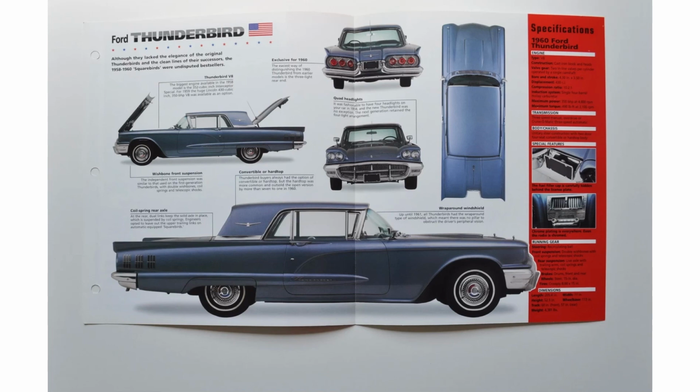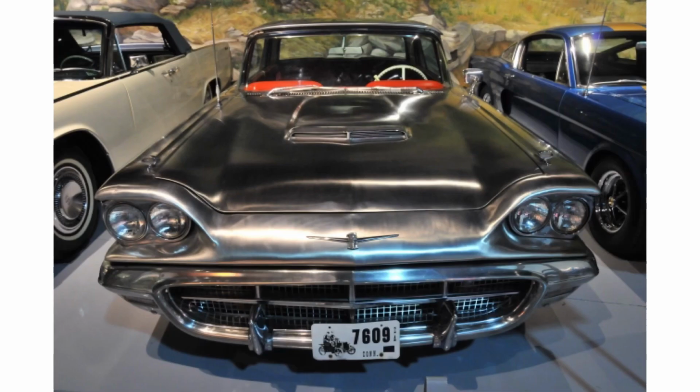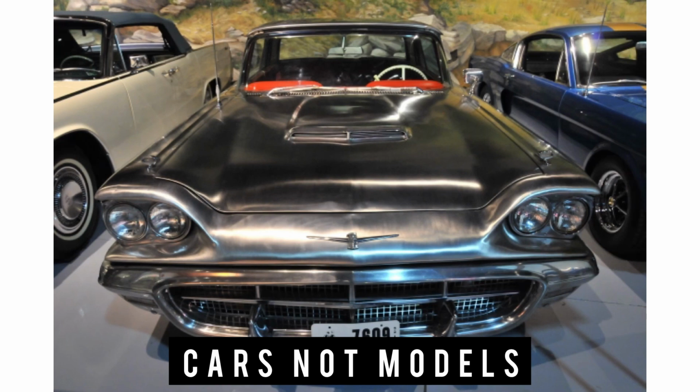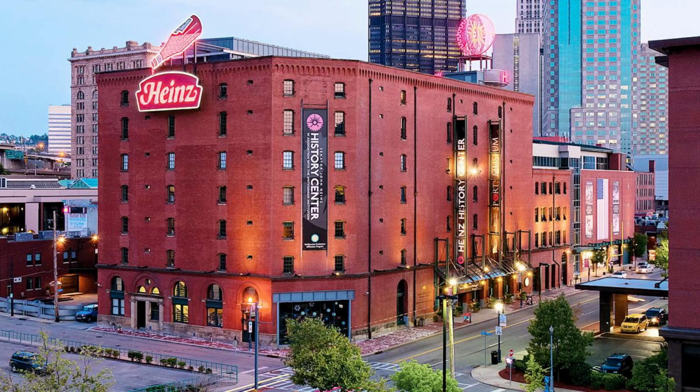1960 was a sales figure record for Ford. They sold 92,843 of these, of which 11,860 were convertibles. They had a Golden edition that offered a rare sunshine roof option. They produced 2,530 of those. And apparently, there were two models that were made from stainless steel, which cost $35,000 in 1960, which is equivalent to $306,181 now. Both cars survive to this day. One of them is at the Heinz History Center in Pittsburgh, which is right down the street from me, so I have to check that out.